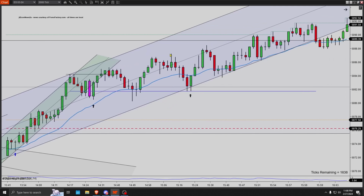Then you don't get a second entry or anything, but you get a 1, 2, 3 test. And I like this nice signal bar closing on its high. And a test at least back up to the top of the range here seems valid. So basically just a triple test, but still aggressive because it is below the EMA.